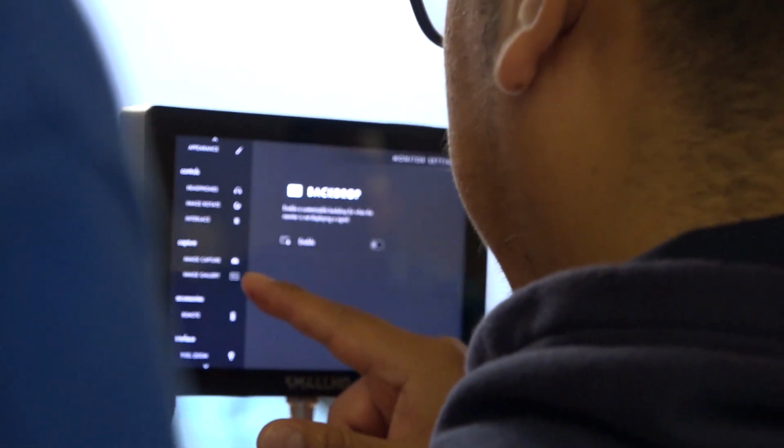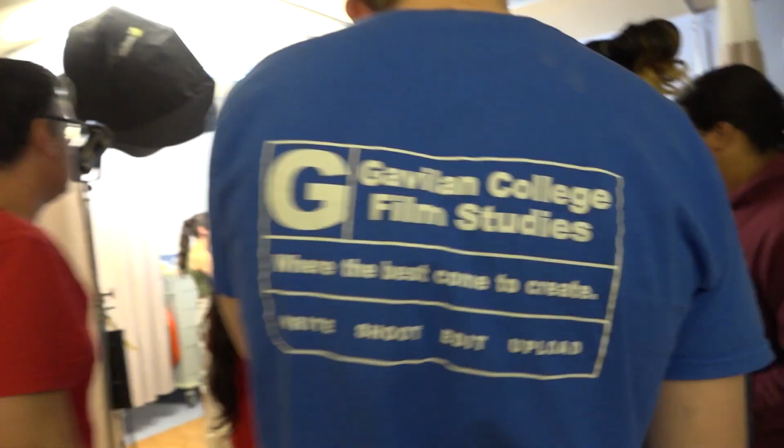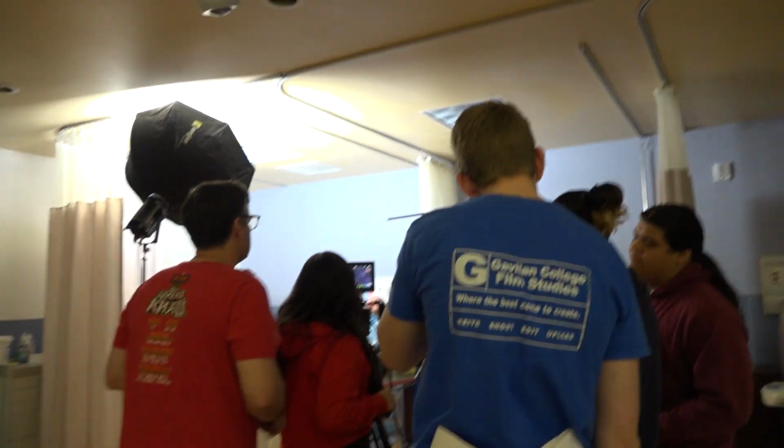The monitor is touchscreen, so they're trying to figure out elements there. We've set up now that the camera's back on a tripod off of widescreen, and we're looking at the wide shot, I believe.